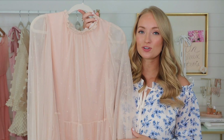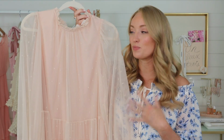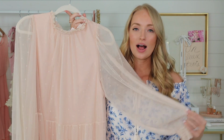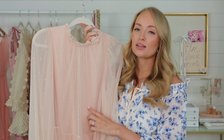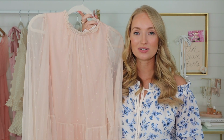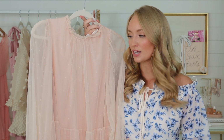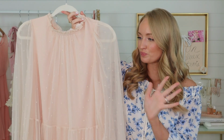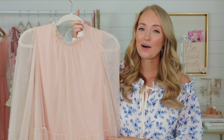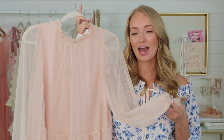So in contrast, an example that probably will not do a good job at all at keeping you cool: this tulle dress. I absolutely love it, and you may look at it and be like, oh, that looks so light and airy, I'm sure I'll stay cool in this. However, for one, the lining is 100% polyester. That's not a very breathable fabric. And two, you may look at the sleeves and be like, oh, that looks so breathable, right? However, tulle is actually a very heavy fabric.